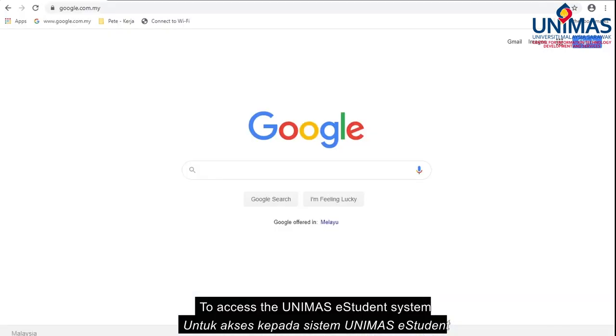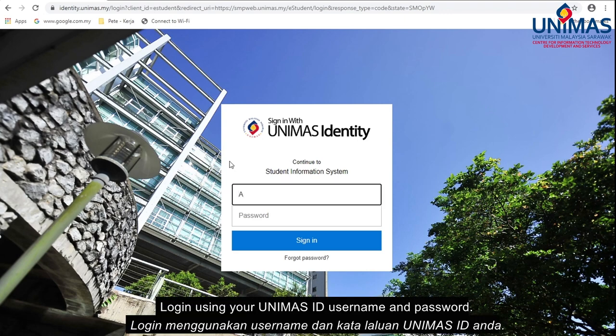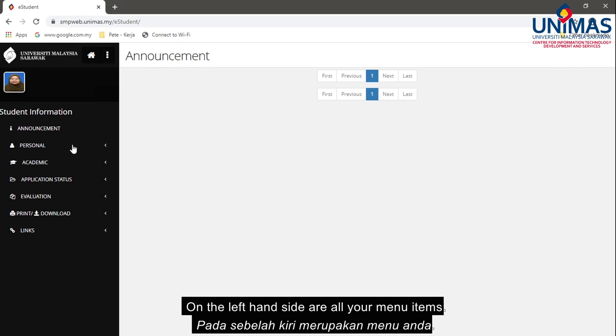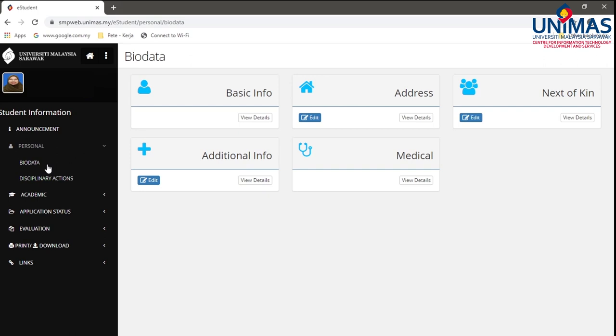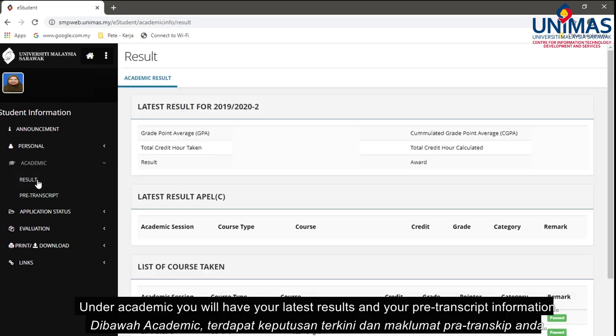To access the UNIMAS eStudent system, go to the URL smpweb.unimas.my. Log in using your UNIMAS ID, username, and password. This is your student desktop. On the left-hand side are all your menu items. Under Personal, you will have your bio data and disciplinary actions information. Under Academic, you will have your latest results and your pre-transcript information.